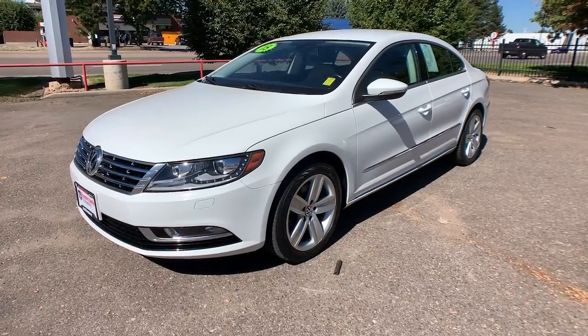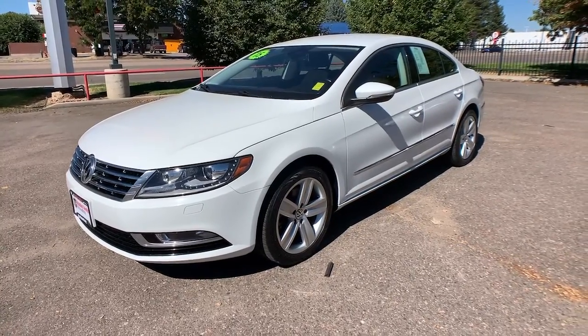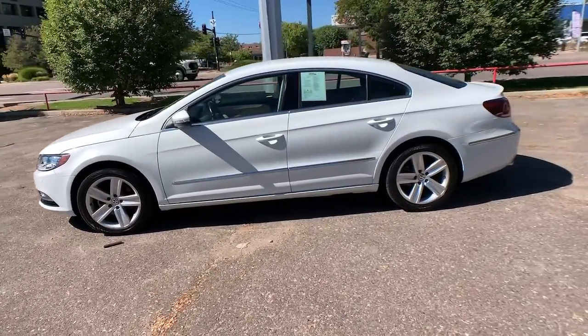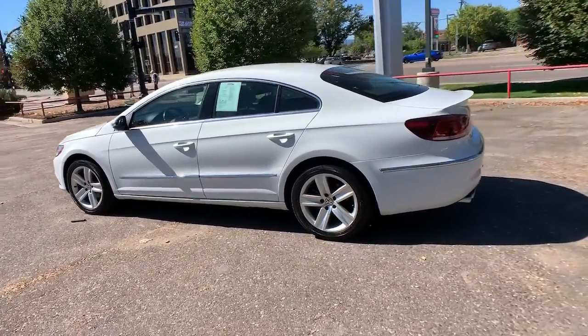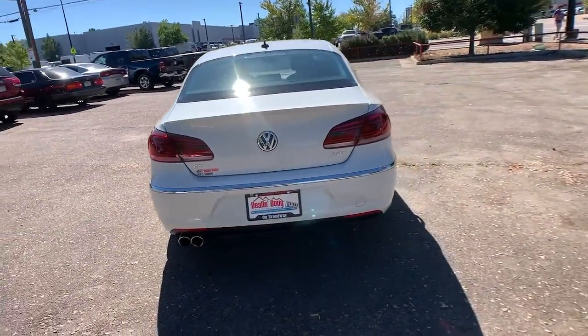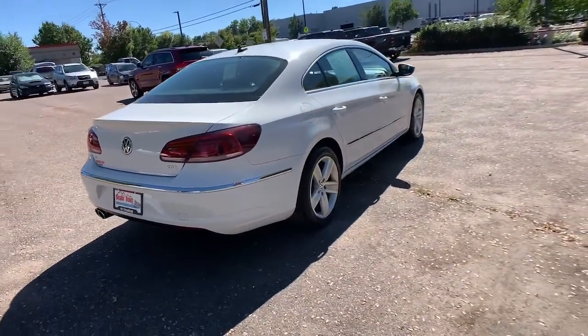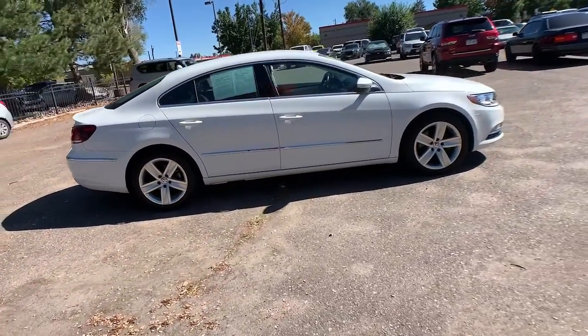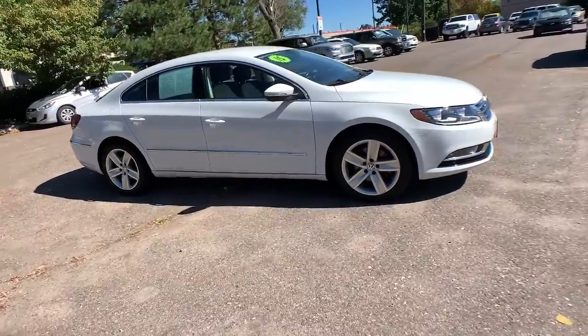Get a feel for the 2015 Volkswagen CC. This vehicle is an outstanding buy with fewer than 35,000 miles on the odometer. Enjoy a view of this sleek Volkswagen CC, the feature-rich, near-luxury four-door with sweeping styling, a smooth, quiet ride, and the meticulous fit and finish you need to elevate every journey.